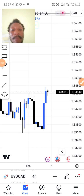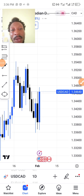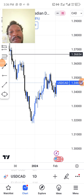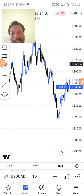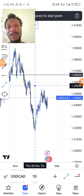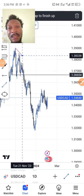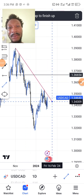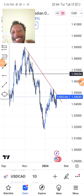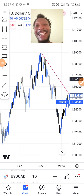All right, guys. Now looking at the daily chart, we'll see that we've actually been in a serious downtrend. Yes, the market has been trending downwards. We can take our trend line to validate this trend. You see, the market has been trending downwards. Boom, it has touched a trend line again.